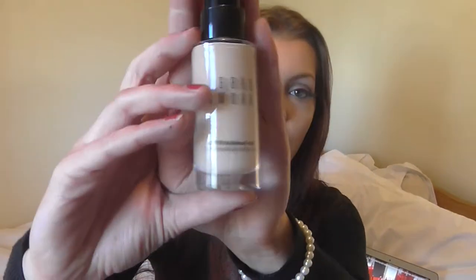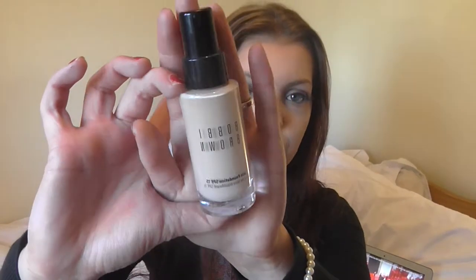The next thing I've been loving is a foundation, and this is the Bobbi Brown Skin Foundation with SPF 15, and mine is in Cool Ivory. I bought this because I saw some gurus raving about it, and it's kind of been on the product market for absolute ages, and it's something that I wanted to try. I really like this foundation.